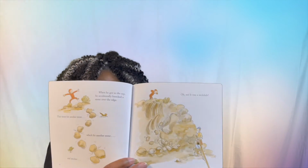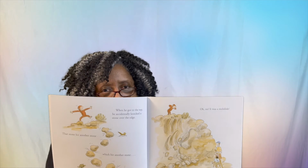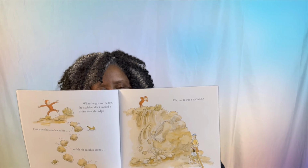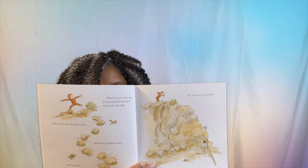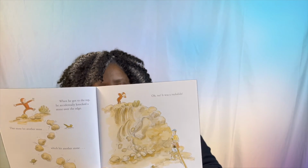When he got to the top, he accidentally knocked a stone over the edge. That stone hit another stone, then another stone, then another stone, then another stone, then another stone. And now we have what's called a rock slide. A rock slide is when all the stones start falling all at once. So the stones came down and more dirt.